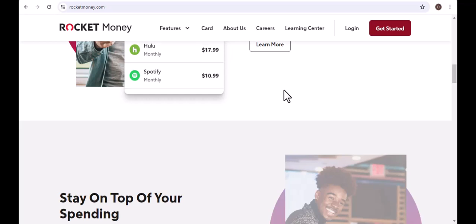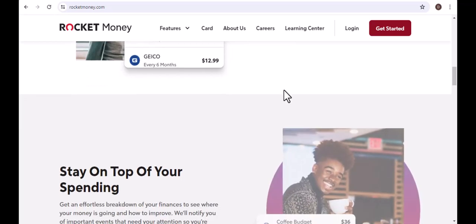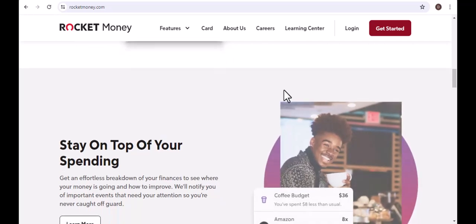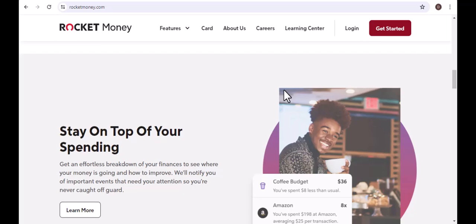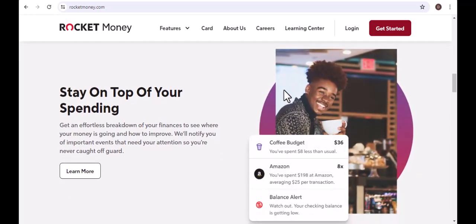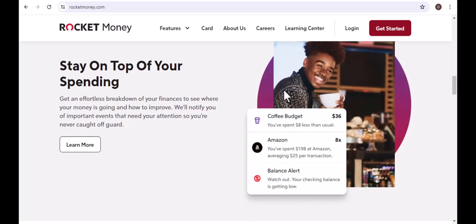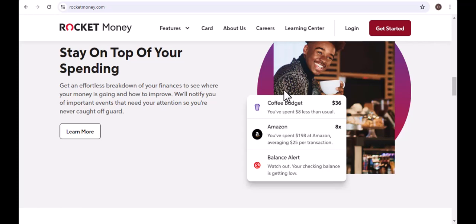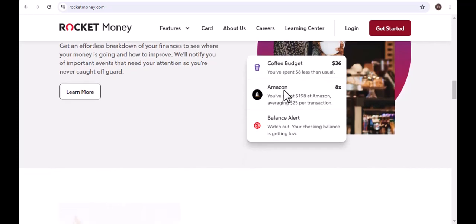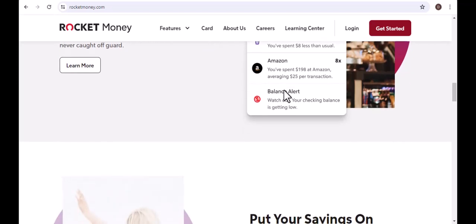Fifth, customizable budgeting and spending insights are strong. While not as granular as some dedicated budgeting apps, Rocket Money allows you to create budgets for different spending categories and track your progress against them. It automatically categorizes transactions, and you can set up alerts to notify you when you're nearing your spending limits. This helps you stay on track and identify areas where you might be overspending. The visual charts and graphs make it easy to digest your spending patterns.